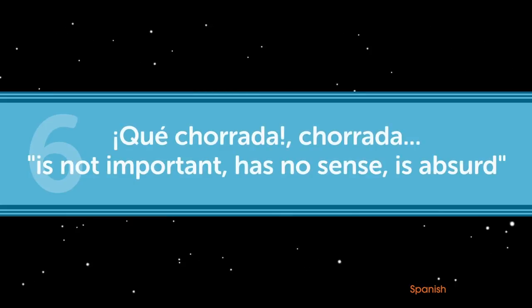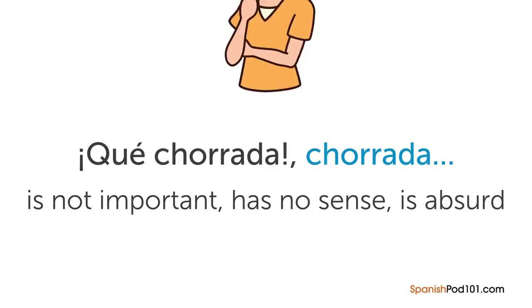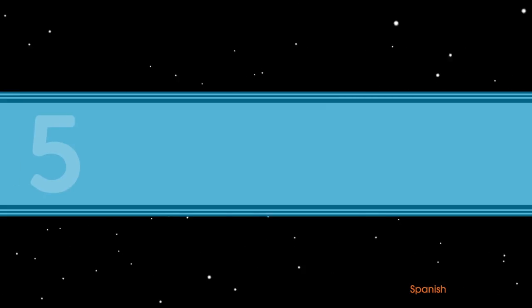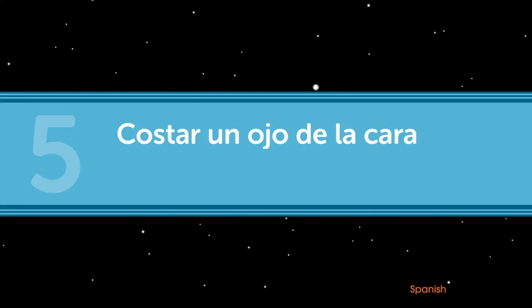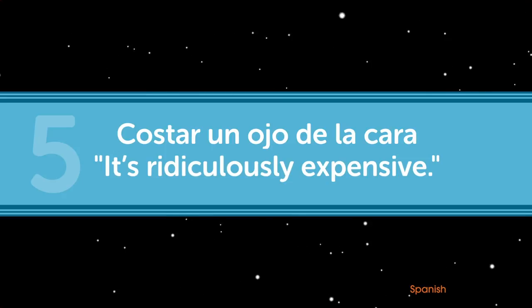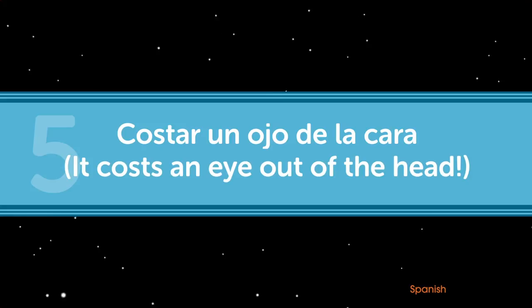Number 6 is a phonetic challenge. Qué chorrada. Chorrada, wow, sounds difficult. We have the CH and a double R. So what does chorrada mean? If we say qué chorrada, we are expressing that something is not important, has no sense, or is absurd. Number 5 is costar un ojo de la cara, which means it's ridiculously expensive, but it literally means it costs an eye out of the head.